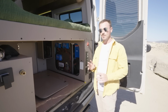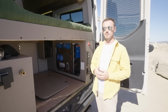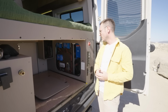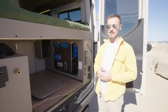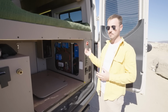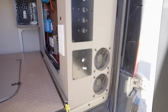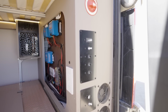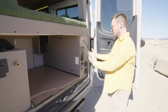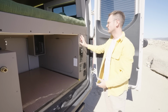We have 3 ways to charge our battery system. We have 600 watts of solar panels on the roof. We have DC-DC charge controllers that charge our batteries while we're driving the van. And we also have a plug. We face all switches to this side, so it's easily accessible if you open the rear door. Also, the main switch is accessible from the bed.